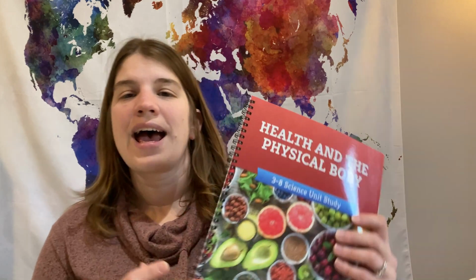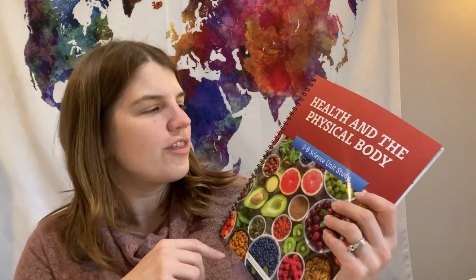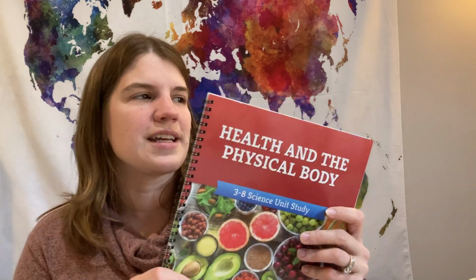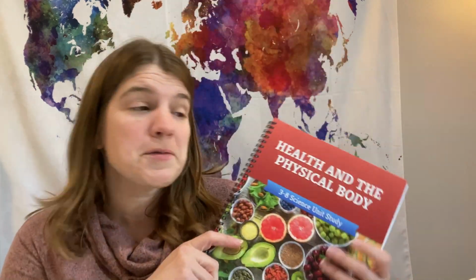My friend was getting rid of some Good and the Beautiful things, and so she had health and safety, or health and physical body, and I think she even had safety. I have an old version of the safety, but I thought, well, we can use this as a resource. I figure may as well.